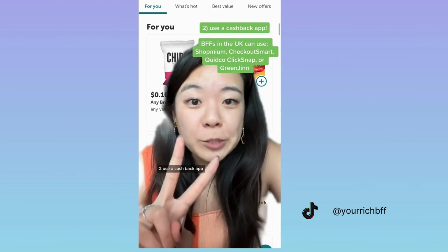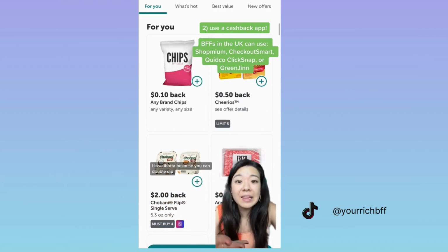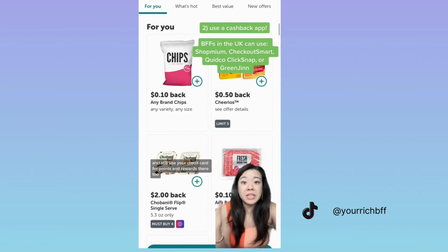2. Use a cashback app like Ibotta to get a little something back on all of your grocery trips. I love Ibotta because you can double dip and still use your credit card for points and rewards there too.